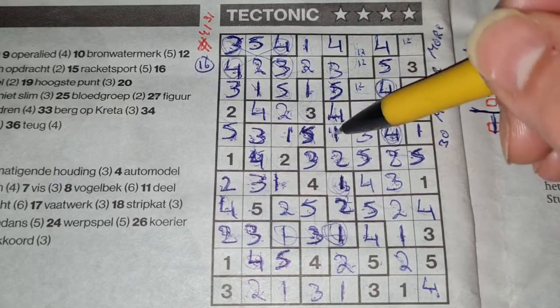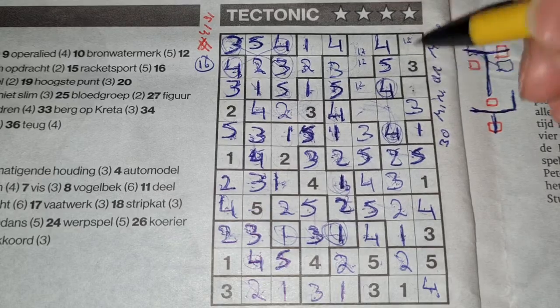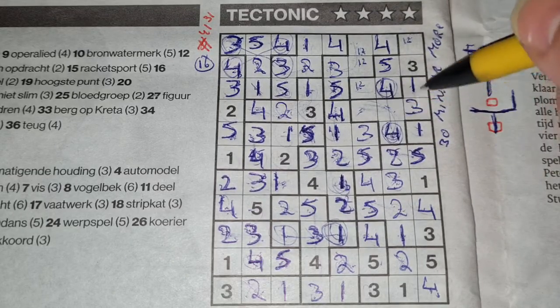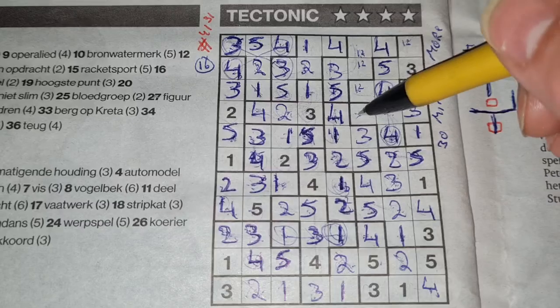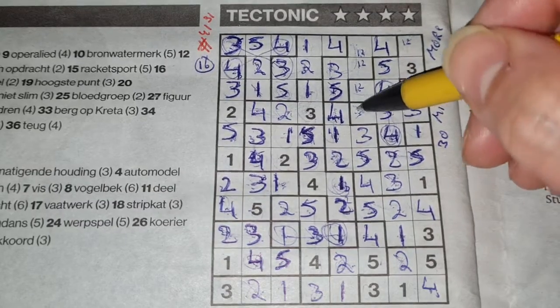This box cannot be a 1. That box cannot be a 1. So 1 box left for the 1 should be here. 2 numbers left in this area for numbers 2 and 5. 2 and 5. We have a 5 there, no 5 there. 5 should be here, and a 2 goes there.